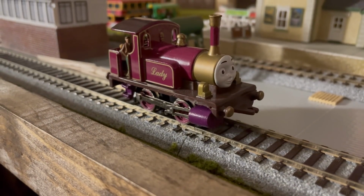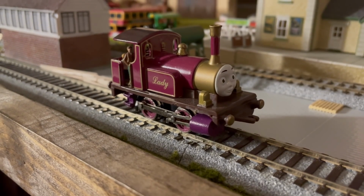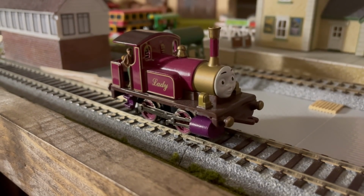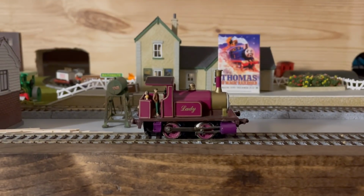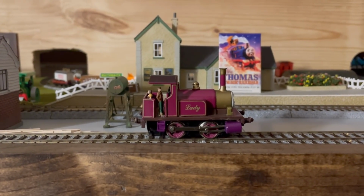Next up is my custom lady, which hasn't really changed since the last time you guys saw her, but I still have the plans I did have for her, which is to either power her chassis or to get her a wagon which is powered to push her around, so hopefully I'll have an update on that soon.